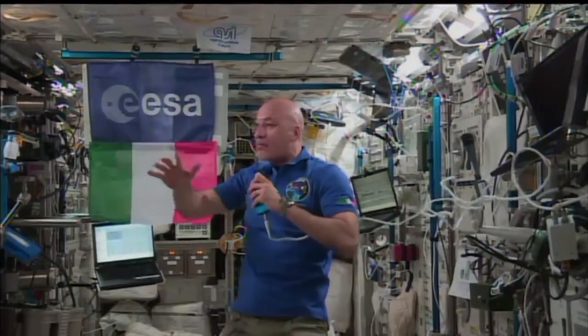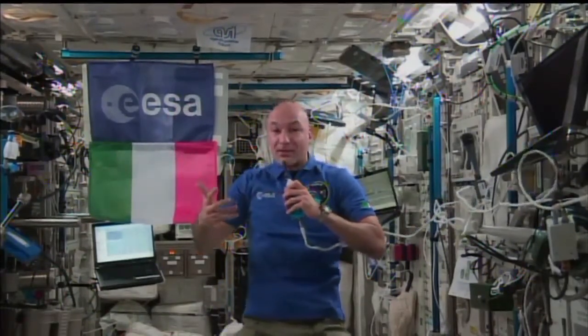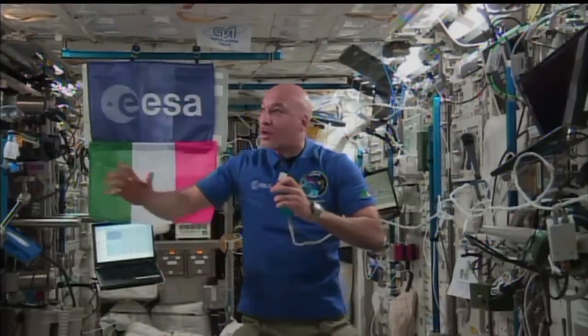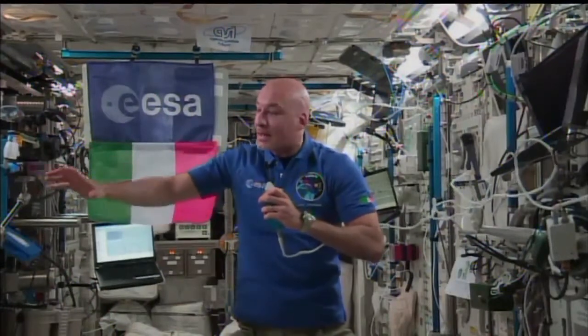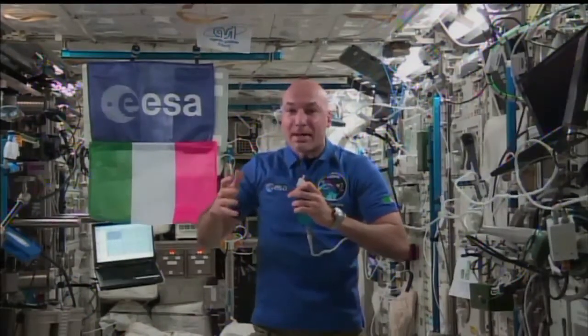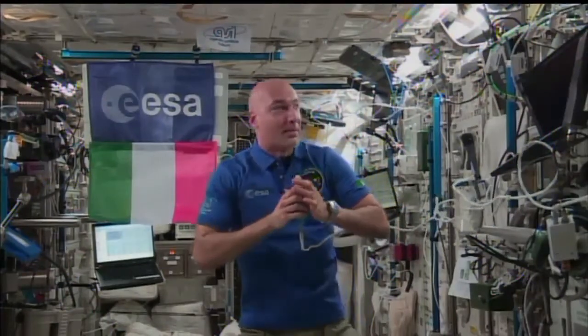And around me are racks. The racks are labs in itself. So to my right, there is a European drawer rack. This one is basically a modular rack where you can install different kinds of experiments, and the rack will provide energy and data to them.